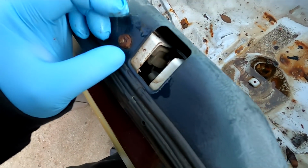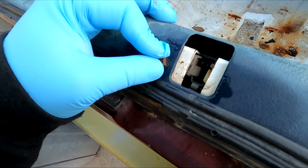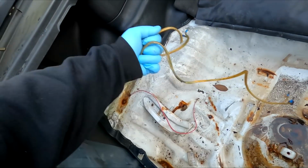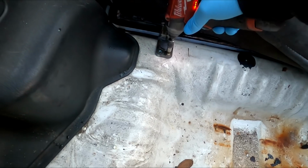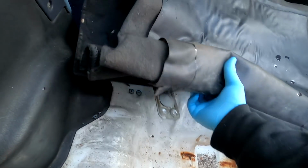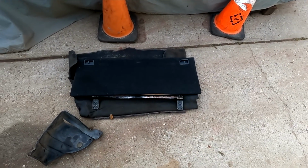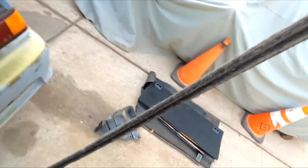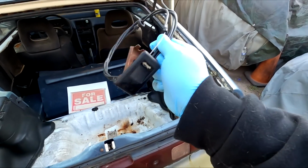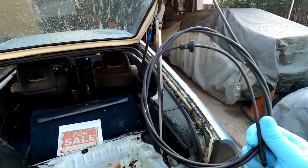There's a little trunk sensor right here for the alarm system. That is literally bolted through the panel. I'm gonna take that off. Got a cable here. Okay. Okay. That's pretty clean. Spare hood latch without a broken plastic piece that goes under the T-bar.